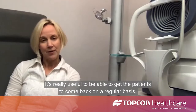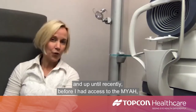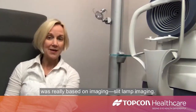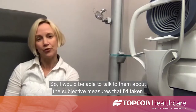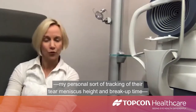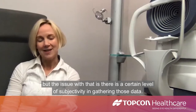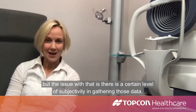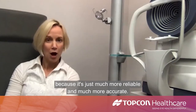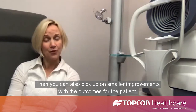It's really useful to be able to get the patients to come back on a regular basis, and up until recently, before I had access to the MYAH, being able to talk to them about improvement was really based on slit lamp imaging. So I would be able to talk to them about the subjective measures that I'd taken, so my personal tracking of their tear meniscus height and breakup time. But the issue with that is there is a certain level of subjectivity in gathering that data. So it's really nice to be able to get very accurate objective measures, because it's just much more reliable and much more accurate. And then you can also pick up on smaller improvements with the outcomes for the patient.